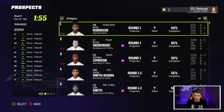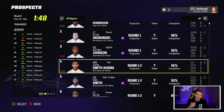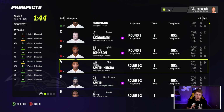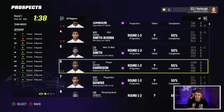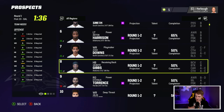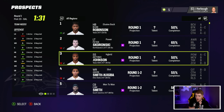We have Robinson and Peter Skoronski, who's fallen this far, so we could technically take a tackle as well. You've got another wide receiver. It definitely wouldn't hurt to take another wide receiver for this Ravens team, but I feel pretty good about Odell being here, and then Rashod Bateman, if he can stay healthy, that's huge as well. I see Cam Smith, Antonio Johnson, a lot of good options here, and even Osiris Torrance. We definitely need a right guard, so I wouldn't be opposed to him as well.